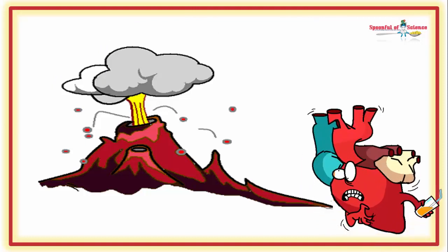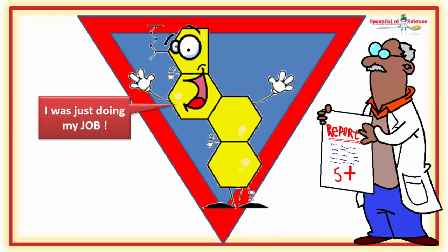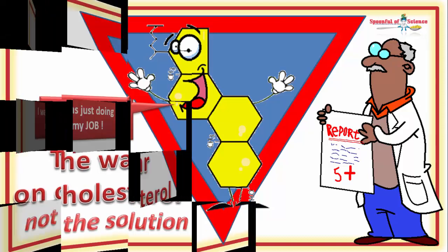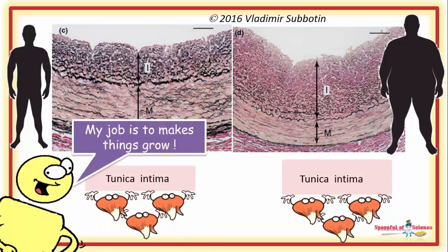And it's this story you want to avoid, which is why you're doing what you can to avoid cholesterol. But cholesterol wasn't the cause of the trouble per se. So the war on cholesterol, although laudable, is not going to fix atherosclerosis. The fix is to manage the expansion of the tunica intima. Now, a good place to start is to rein in insulin.